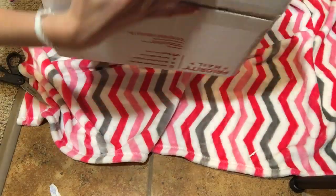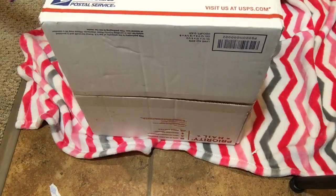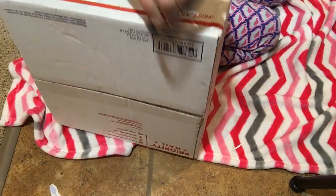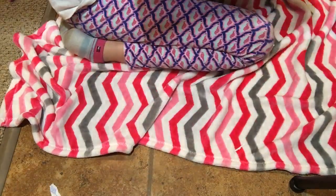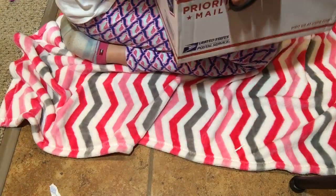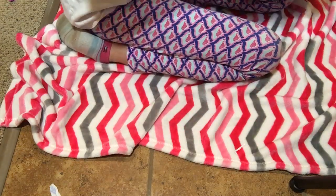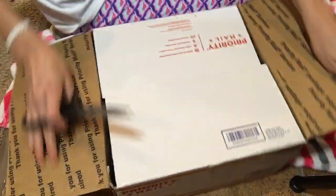Let's open up this one. I'm not going to show the other side because it has our addresses on it. Yeah, my mom was wondering what was in that box, and I have to show her. Okay. Alright.